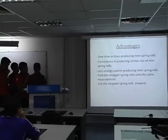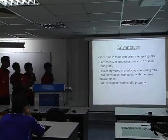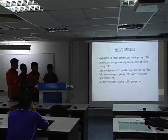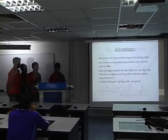The advantages of the product are that it will save time in mass producing mini spring rolls, consistency in producing a similar size of mini spring rolls, less energy used in producing mini spring rolls, folding the wrapper of the spring rolls with the same measurement, and cutting the wrapper of the spring rolls properly.